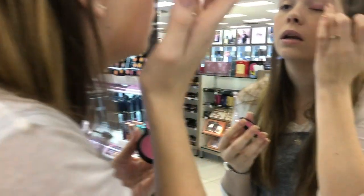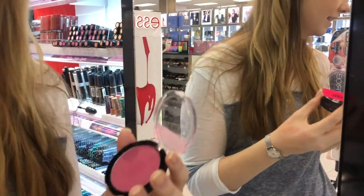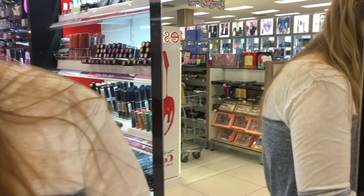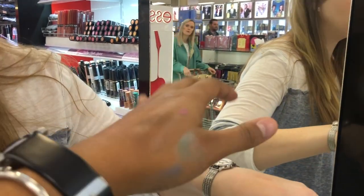I kind of like that mom that's ripping everything out of the bag. I got you. Look at my hand. Just look at my hand, guys. Guys, I look like I've been beaten. Like, it's a bit much. Me trying to find the brush.